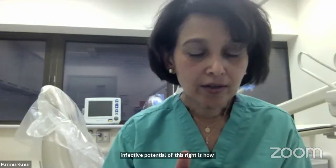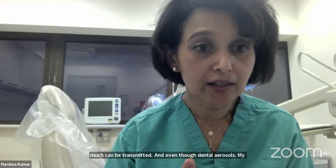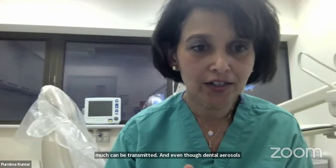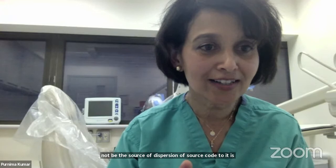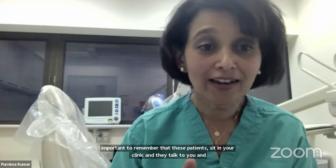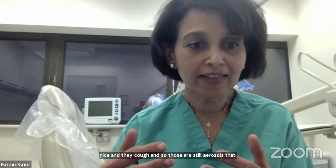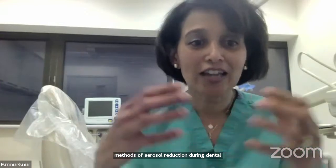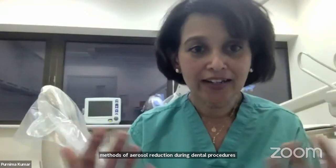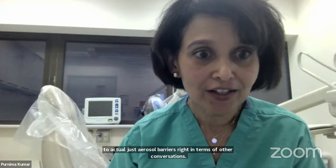And even though dental aerosols might not be the source of dispersion of SARS-CoV-2, it is important to remember that these patients sit in your clinic and they talk to you and they sneeze and they cough. And so those are still aerosols that are produced. So we need to focus rather on methods of aerosol reduction during dental procedures than actual aerosol barriers, right? In terms of other conversations, maybe we still have to continue masking.